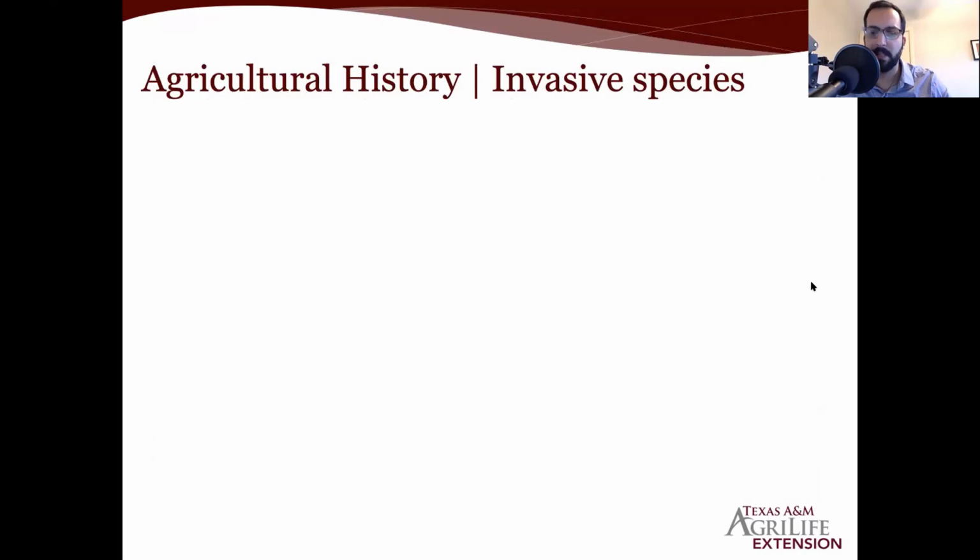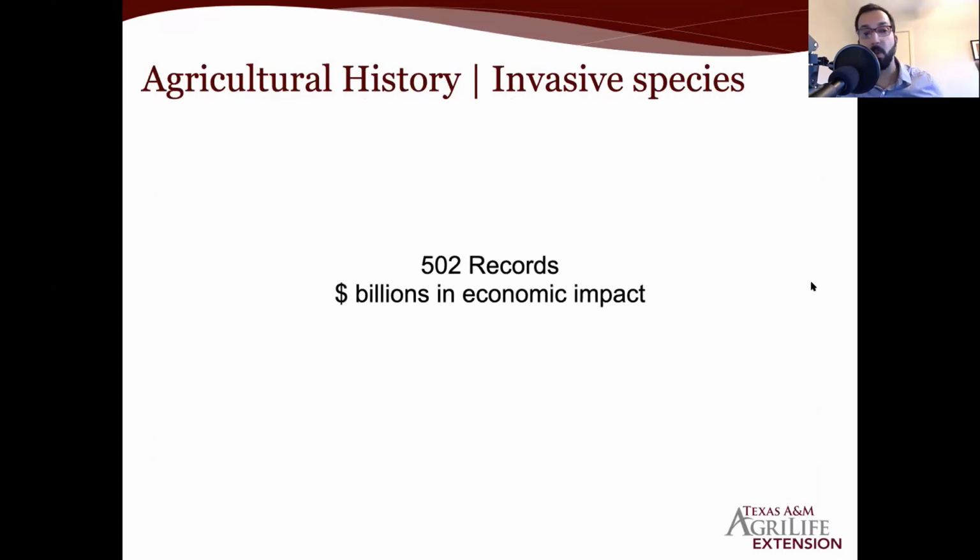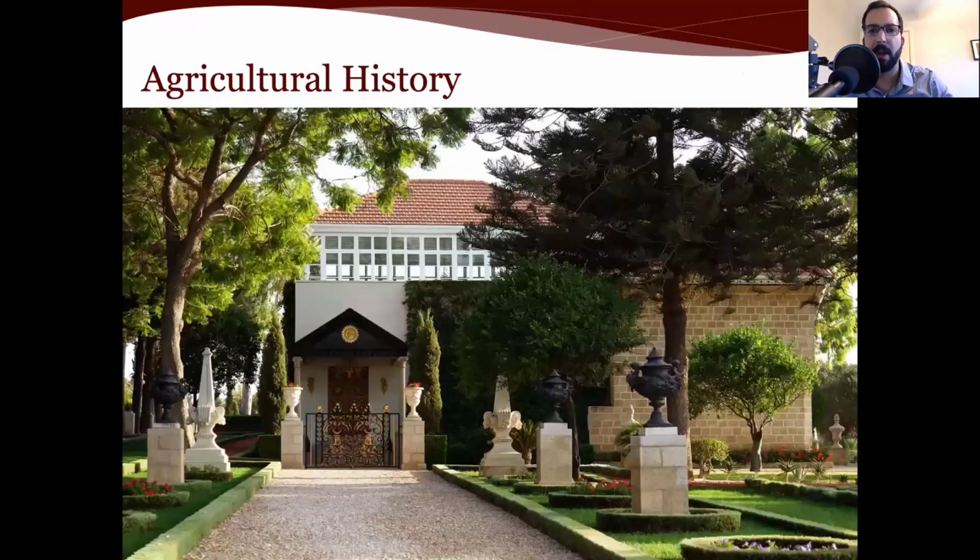And I say billions as a very conservative estimate, because in 2008 alone, this one fly, a spotted wing Drosophila, came in through the West Coast, through California, which affects any soft-bodied fruit. And it caused $500 million worth of damage just in one year. So again, huge economic impact.